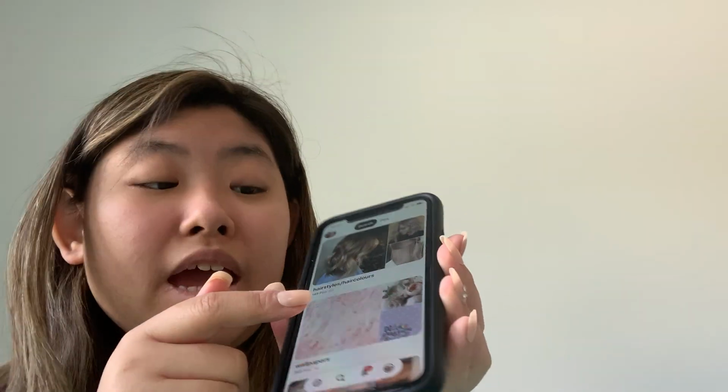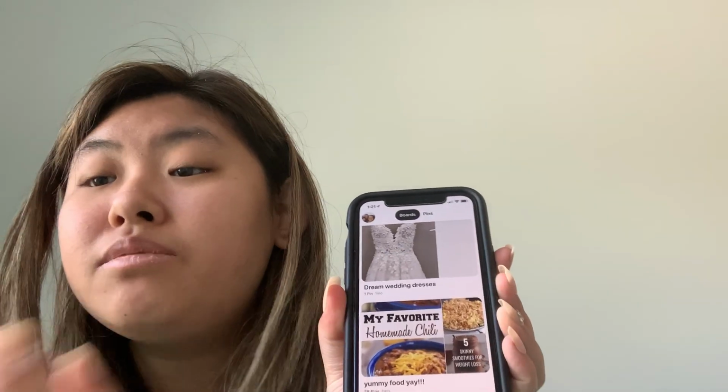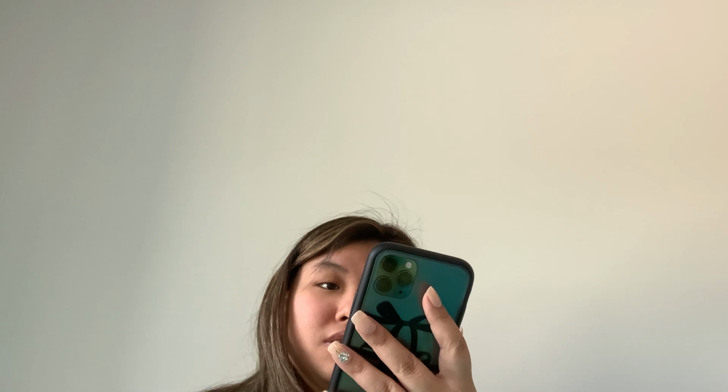I have a couple boards. I have hairstyles, hair colors, wallpapers, engagement rings. I'm a girl. I can dream. And then wedding dresses, yummy food, iPhone wallpapers, quotes, aesthetic wallpapers, Christmas wallpapers, marble backgrounds, nature wallpapers, fall, Halloween, shoes, and all these other boards.